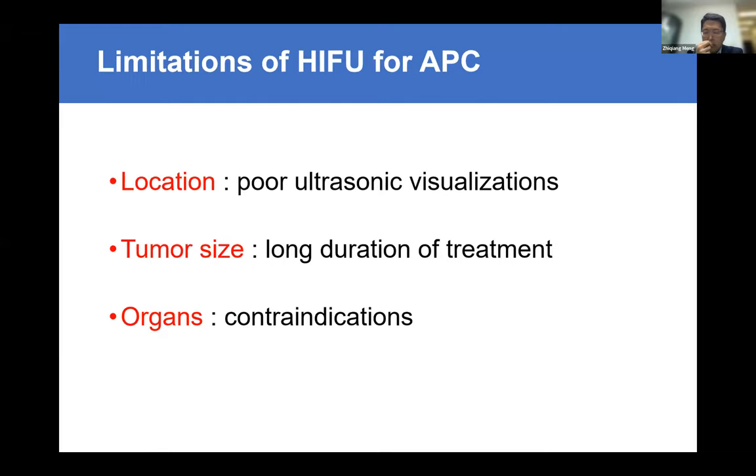In the past 15 years, HIFU has become very popular in our center for pancreas cancer. But there are some disadvantages. The pancreas is in a very deep position in the abdomen, so sometimes we cannot see clearly in the ultrasound. With HIFU we use low power, and the treatment takes a long time, 1.5 to 2 hours, and some very sick patients cannot tolerate such a long time.